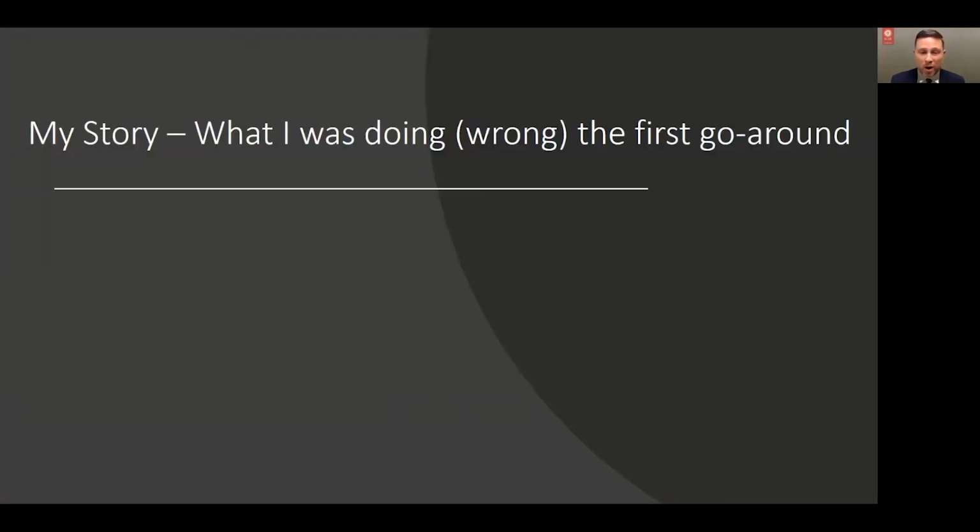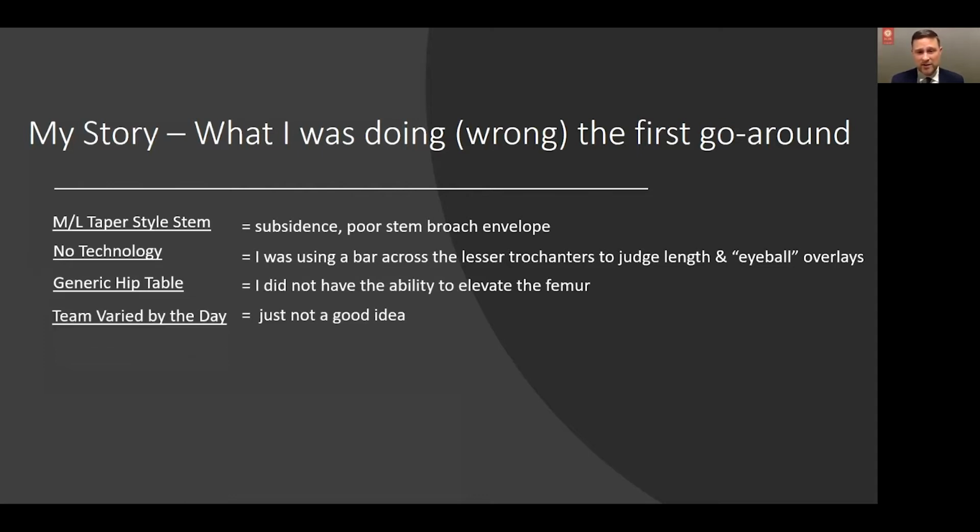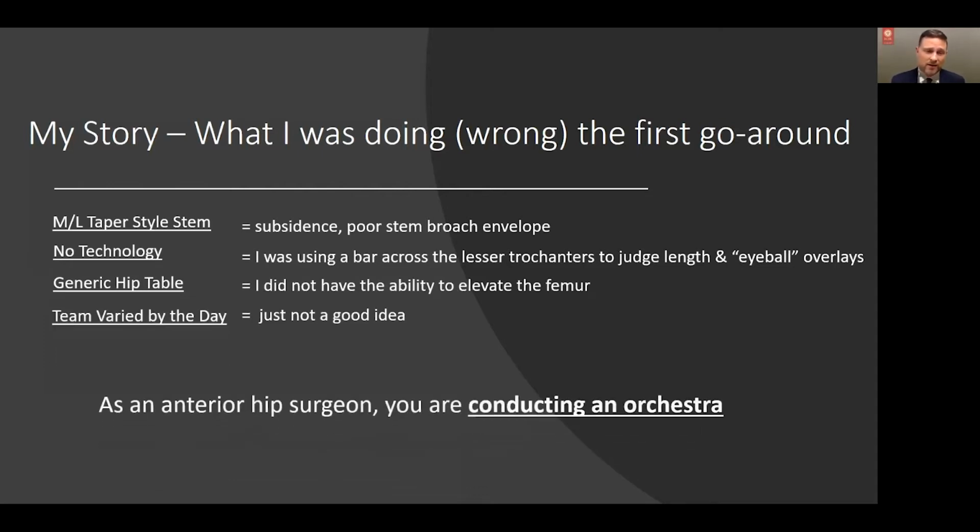So what was I doing wrong the first time? I went back and analyzed everything I was doing wrong. I was using an ML taper style stem, which had some issues with subsidence. I was having a poor broach stem envelope. I wasn't using any technology, so I was using my eyeball. I was trying to use a primitive way of judging leg length and offset. I was using a generic hip table that I couldn't elevate the femur. And I had a different team every day, which I just don't think is a good idea. So in essence, when you're doing an anterior hip replacement, you've got to conduct an orchestra. You want to decrease the headache you have.